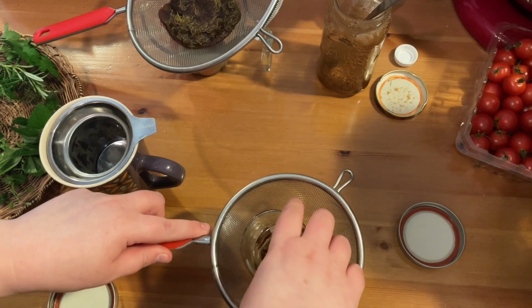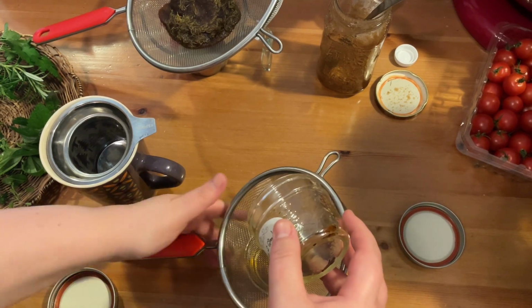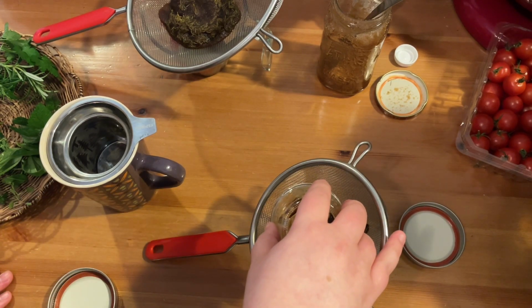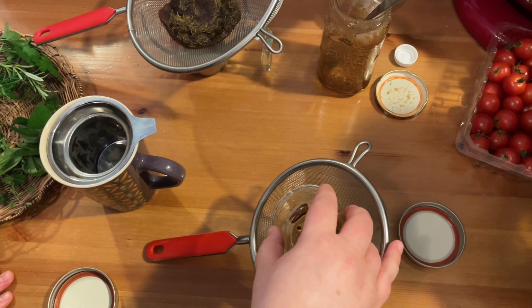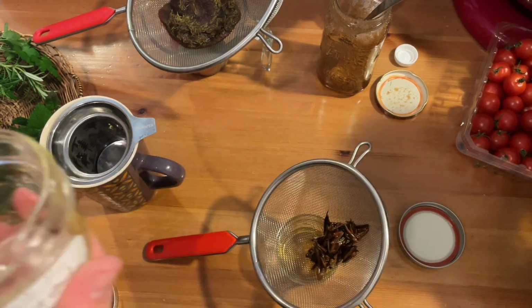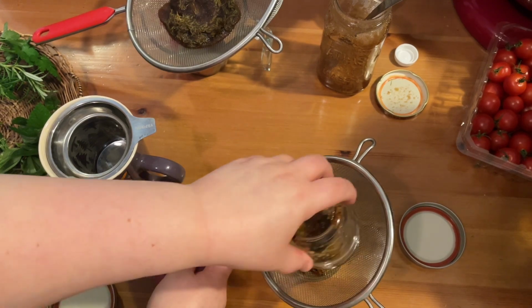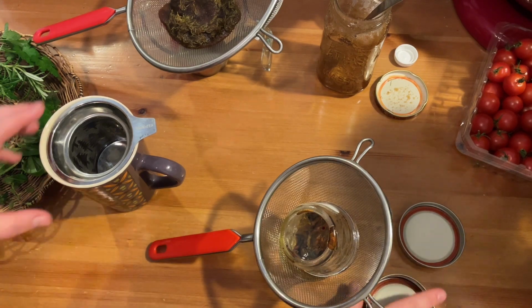The first thing I did was to set the spruce tip syrup to strain because it was quite thick. And then I started straining the poplar bud oil, which I'm going to make into a balm of Gilead. So I'll strain that out and then add some beeswax, melt that over a bain-marie, and mix it all together into a sort of salve for muscle aches and that sort of thing.